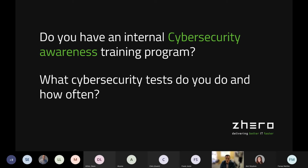Another question you want to ask them is, what cybersecurity tests do you do and how often do you do them? Assessments by third parties are absolutely key. Assessments are set to expose vulnerabilities so that your suppliers can improve in areas they lack. Many of you have heard of Cyber Essentials, or, for those who have IT knowledge, CE or CE Plus. These are great benchmarks set by the UK government to safeguard systems in the UK.